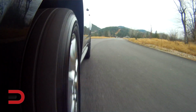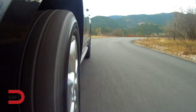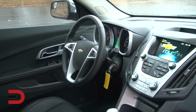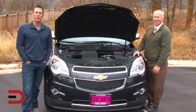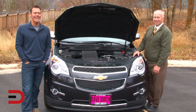My tester also sports 18-inch chrome-clad aluminum wheels, which will cost you an extra grand. 19-inch are available as well, otherwise 17 are standard. We'll check out the interior and take it for a spin, but first, let's learn more about what makes it move. I've asked Christian Richard with Dave Smith Motors in Kellogg, Idaho to join us as we go under the hood of the Equinox to learn more about its performance and engine.